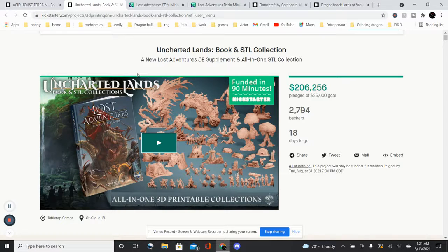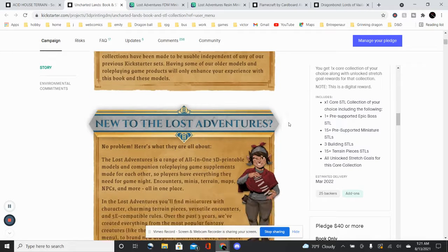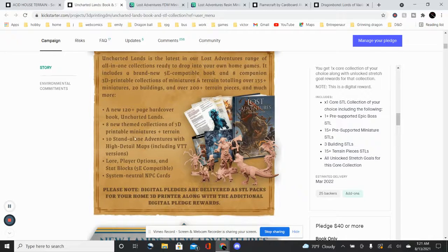I love this, it's right up my alley. I do like the whole idea of these lost lands. There's apparently 8 different sections of these lands here. It's created by Danny Herrero, and it's an STL and book collection, meaning you get one book. It's a 120-page hardcover book of the Uncharted Lands.